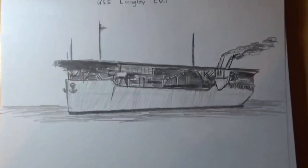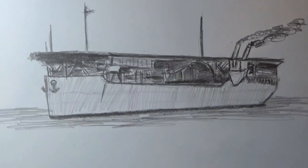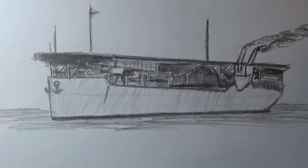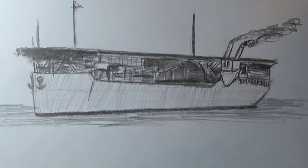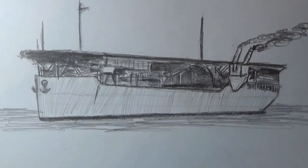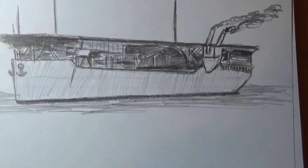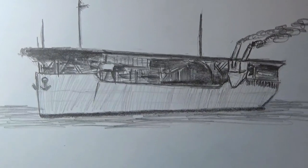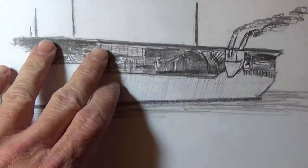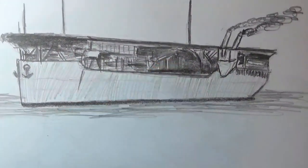Old Brad here, and you know I had to get back and draw me some aircraft here because I was on an aircraft here. But this right here is USS Langley. It was the first aircraft carrier of the United States Navy. In 1920, it was converted from a coal and transport ship on the bottom, and they just basically put a flight deck on the top right there and put the stacks on the side instead of in the middle.